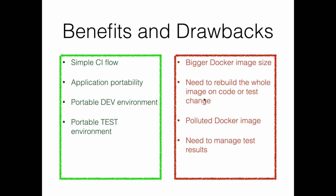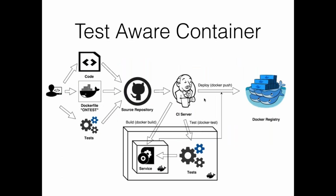Okay, what are the drawbacks? We have a bigger Docker image size. We need to rebuild the image each time we modify code or tests. It's quite a polluted image. We have a runtime environment with test-specific configuration, maybe introducing some unneeded dependency packages. And we need to decide how we manage test results, where we keep them, and how we extract them from the container. Not a clean solution. Let's try to improve it.